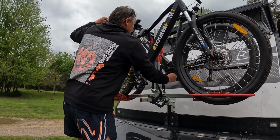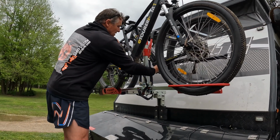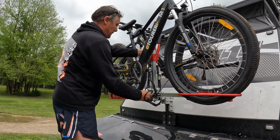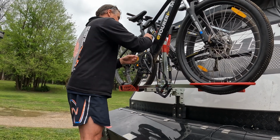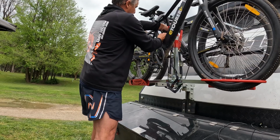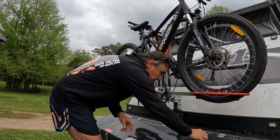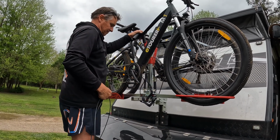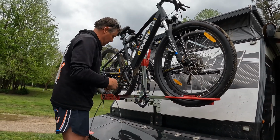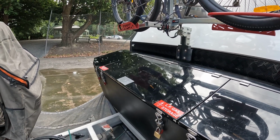Tight. We've actually took 2 bike locks on there just to try and keep those light-fingered people away. Unlock. Give us a little rock so we show how nice. That's pretty solid.